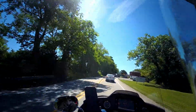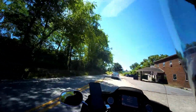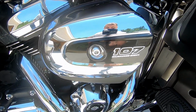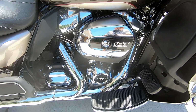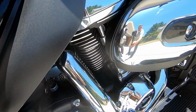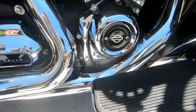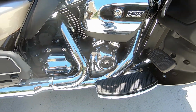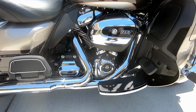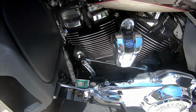So let's take a look at the Milwaukee 8 here close up. This particular Milwaukee 8 engine is a 107 cubic inch engine. I know they're out with the 114 now, but so far so good, knock on wood. When the 2017 Milwaukee 8 first revealed itself to the general public, a lot of people were having something called an oil sumping problem, and that has been corrected in the later generation 2018s, where this one kind of falls.